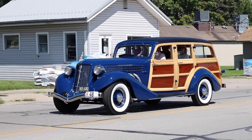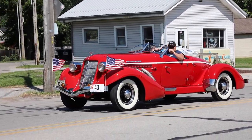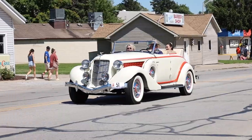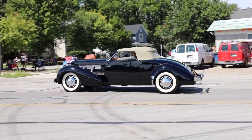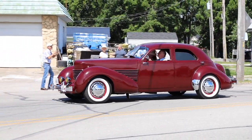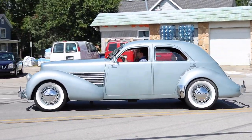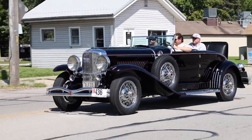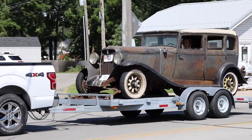Here comes the first Woody of the day. Man, that sounds really cool. Wow, I love that red. That really stands out well. This Cord has their headlights out. That's a neat look. I don't know if I've seen one with the headlights out before. I've always seen them tucked away. That's pretty neat. Now this one looks like it truly is original. That's awesome.